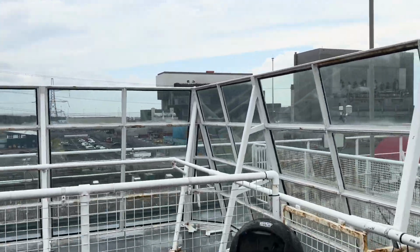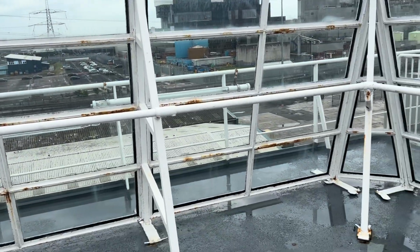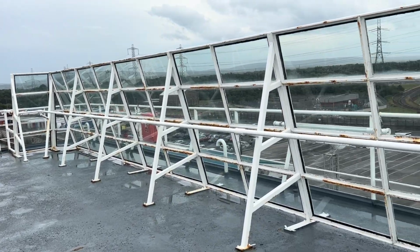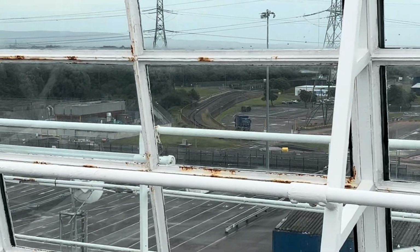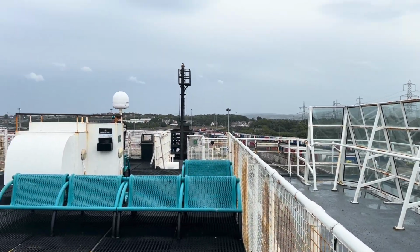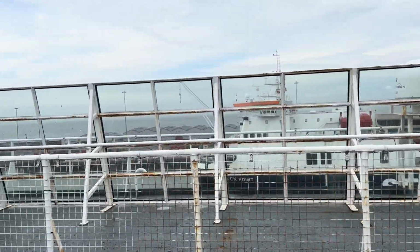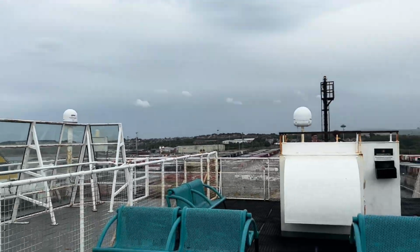There you can see the power plant for Heysham. You've got the train line, which there is also a small one there, but there's no trains coming in today. There's a cargo line just down there, you can see. This train line here goes down to Lancaster, and then from Lancaster you can get to Preston, Manchester, London, anywhere. So yeah, we're going to be leaving in a few moments.